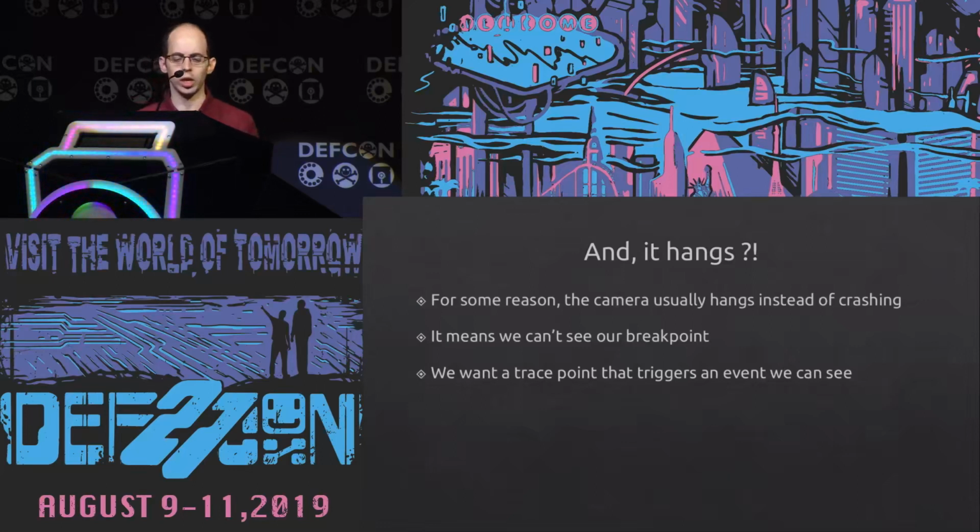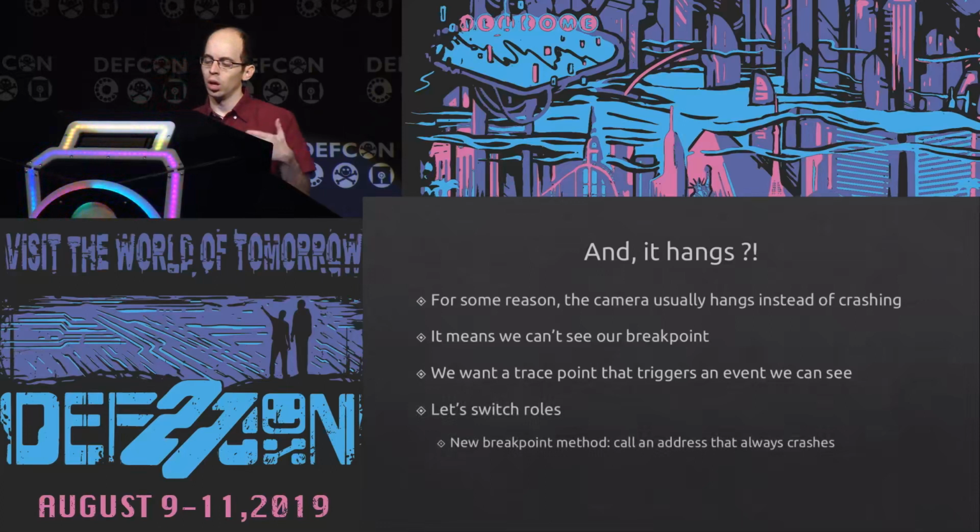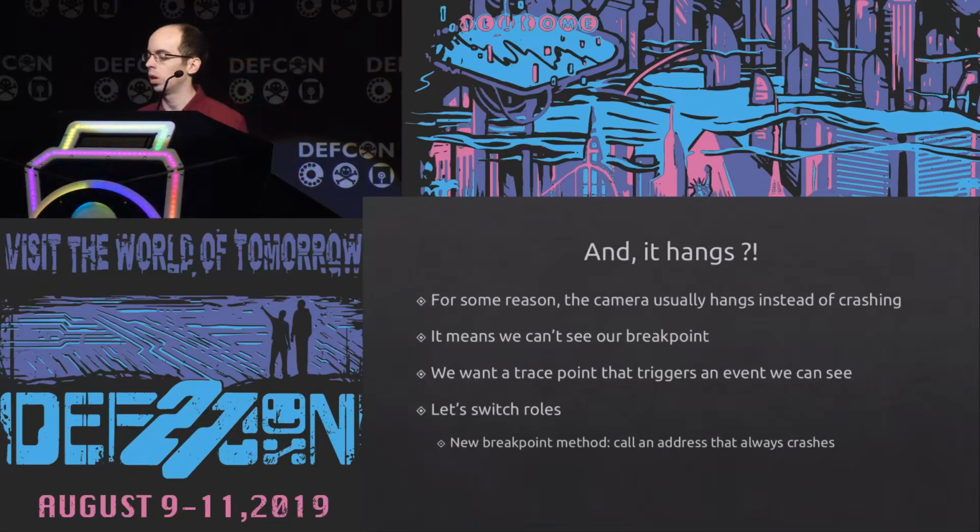I decided to change tactics and use a different approach. Instead of sleeping, call an address that always crashes. But how do we find an address that always crashes? We don't have a debugger. It turns out that when you jump to address 0, the camera hangs. When you jump to address 1, the camera hangs. Address -1, the camera hangs.